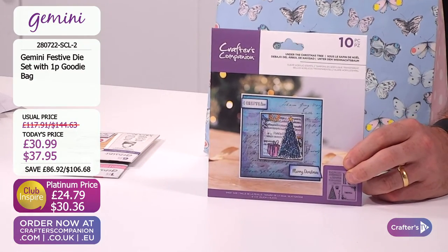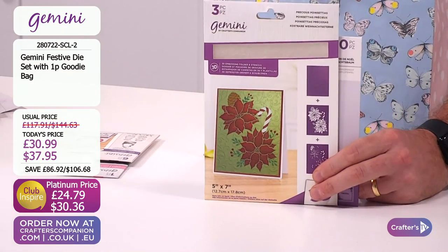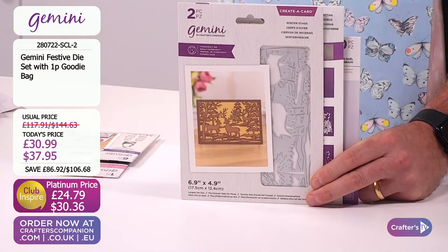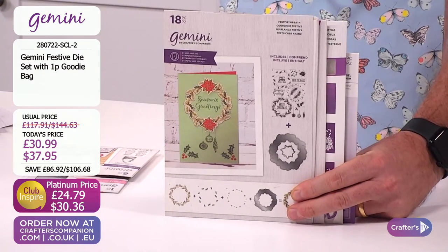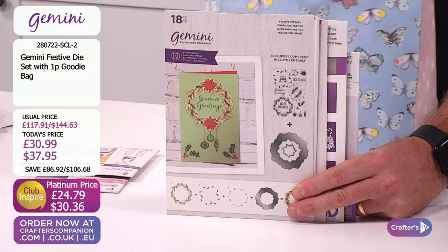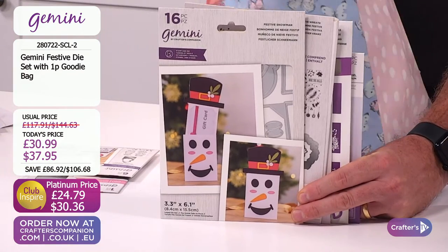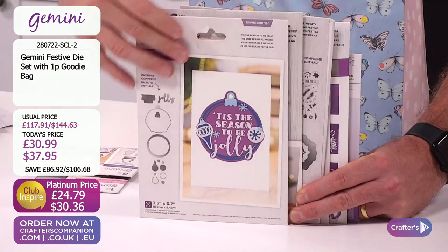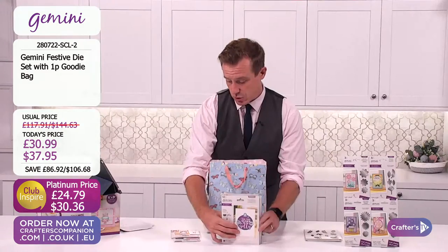You're getting that gorgeous stamp set. You're going to also get in here that amazing 3D embossing folder with stencils. That's the stunning poinsettias. We're going to give you a creator card die in there, the winter stag. We're also going to give you this beautiful wreath stamp and die set, where if you're using your quick dries there, you can create lots of different scenes with all of those beautiful designs. We're going to give you the snowman from our gift card collection, and then also the Tis the Season To Be Jolly Expressions die set. That is worth £86, $106. You pay us 1p, and it's yours.